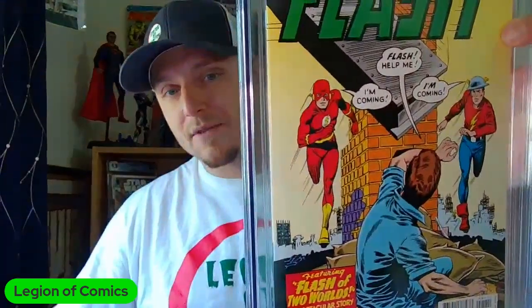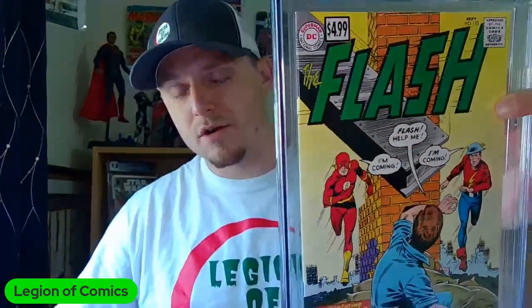Just the first time that the two worlds crossed over, with Earth 1 and Earth 2, with the JSA and the JLA. This is the first time they became aware of knowing each other. And it's just such a key book, such a big deal, such an important book. And that's why it got the reprint treatment.